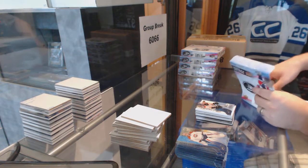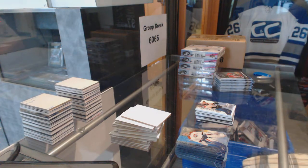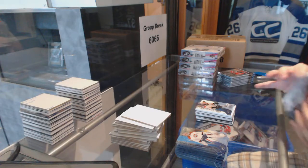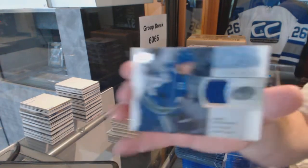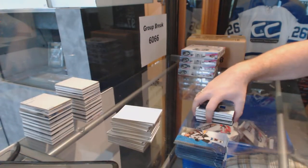Yeah, they're definitely not one per case, and they weren't one per case last year either. We've got for the Vancouver Canucks a fresh threads jersey of Jake Virtanen. Yeah, they weren't one per master either last year.